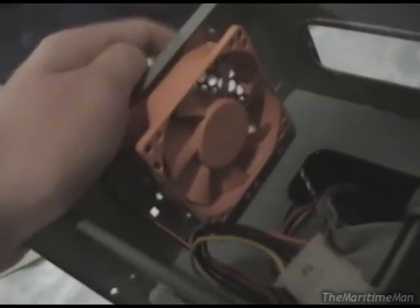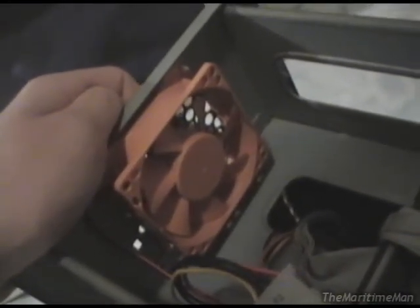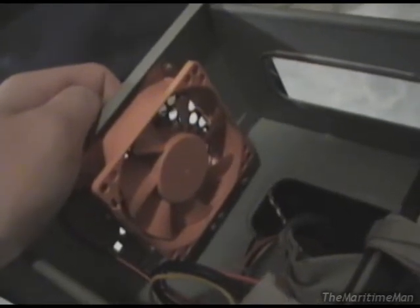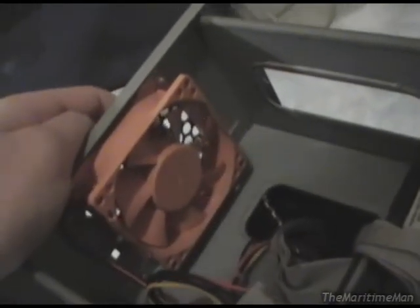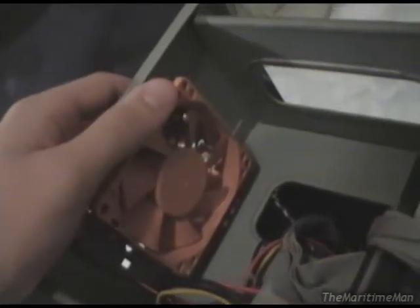Very, very funny story with this fan. It's an orange Thermaltake fan. It's very nice and quiet. This year in school I had a tech support class where it was basically Cisco's IT Essentials course to prepare you to take the CompTIA A+ certification to make you a qualified computer technician. And this fan was in a computer we were fixing for another teacher whose computer was, oh my god, we called it the Aces from Hell.